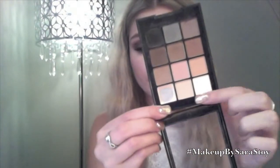Going in with a brow bone highlight with that Eco Tools brush again, I'm just taking the two colors in the first row and putting it as my brow bone highlight.